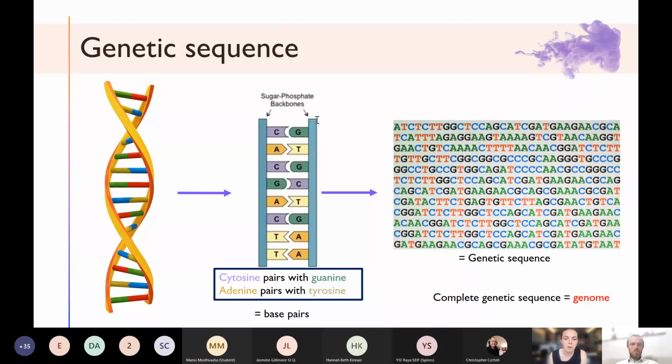where you get this sugar phosphate backbone. So that's like the tall bits of the ladder that go up and down. And then you get the rungs that go in between. And these rungs are called base pairs or nucleotides. And you can see they've been given different letters. So cytosine is in purple, and that always pairs with a G, with guanine. And then below that is an A and a T, adenine and thymine.